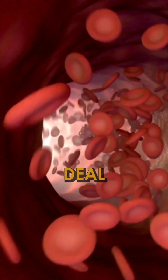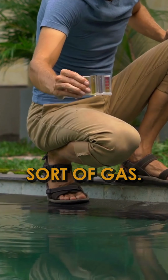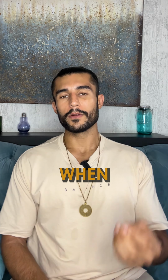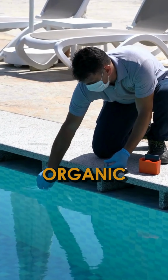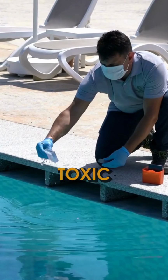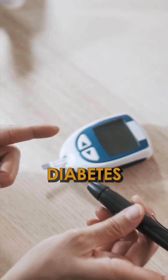Now imagine you have to deal with contaminants such as chlorine vapors, chloroform, some sort of gas. You don't want that, correct? Let's take another example. Have you heard about disinfection byproducts or DBPs? Here's what happens. When we use disinfectants, chlorine mixes with something called organic matter, and they make super toxic compounds. And believe it or not, these toxic compounds can be 1,000 times greater than things like chlorine itself. And these can pose serious health conditions, including cancer, diabetes, and much more.